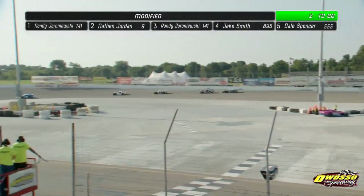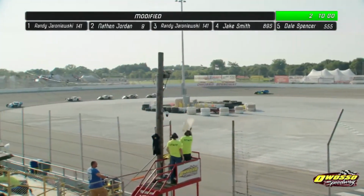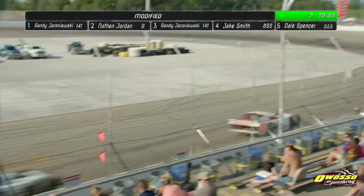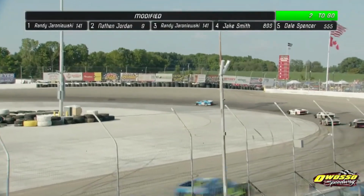Jaroneski off the pace. He's just going to go sit back there and try to figure out what's going on with that car. There's a white flag in the air. He's probably trying to figure out who crapped his pants.